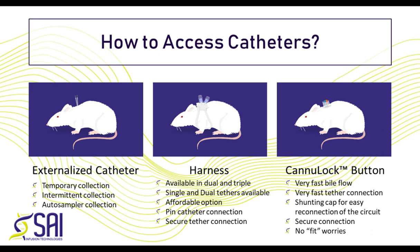These harnesses are available in 1, 2, or 3 ports, and they're affordable. A short tether is used to recirculate the bile, and while on study, these animals can be hooked up to a quick connect tether for a secure long-term bile collection. However, you need to be diligent about adjusting the tension of the harness to ensure a proper fit. As the animal moves, grows, loses weight, you need to adjust the tension on the belly bands to make sure that the harness is fitting properly.